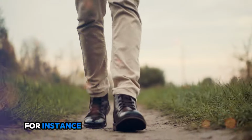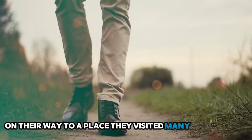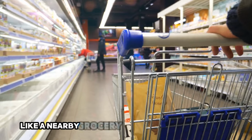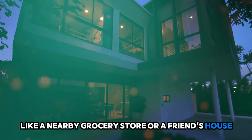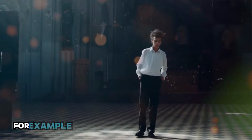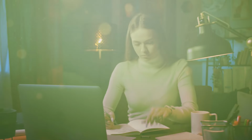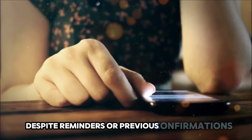For instance, someone might become confused or lost on their way to a place they visited many times before, like a nearby grocery store or a friend's house. This confusion can extend to appointments as well. For example, they might show up at the wrong time for a doctor's visit or completely forget a scheduled meeting, despite reminders or previous confirmations.